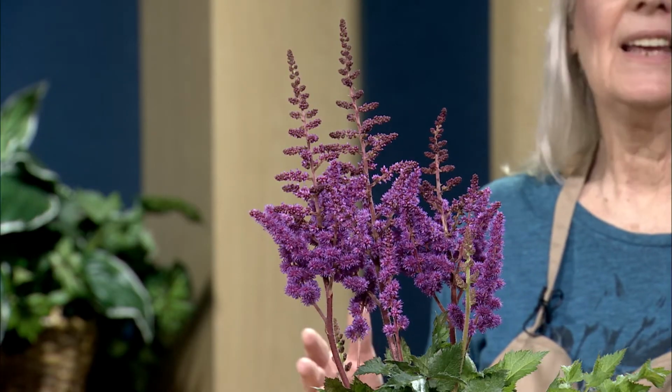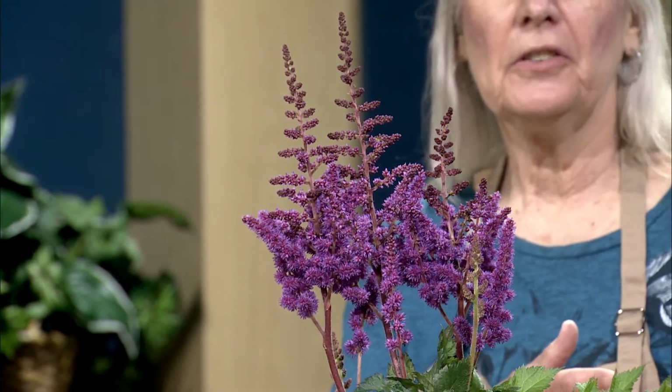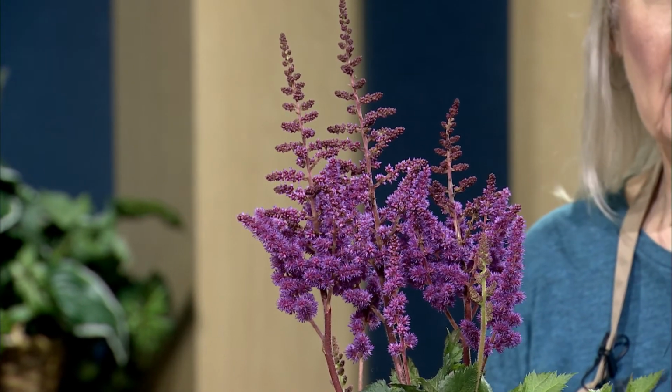Now, the astilbe as far as flowering time, that's spring. Depending on the height, some astilbes are dwarf, meaning that they grow only about a foot or so. Other astilbes, again, as I mentioned earlier in this show, it seems a lot of the shade plants get 3 to 5 feet tall. So there are some astilbes that get 3 to 5 feet tall. The astilbe is also sometimes known as the false spirea.